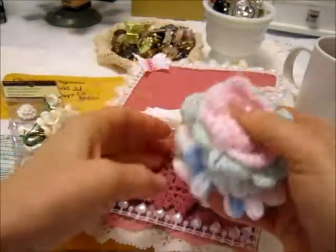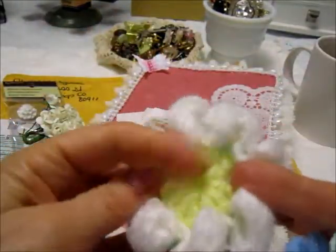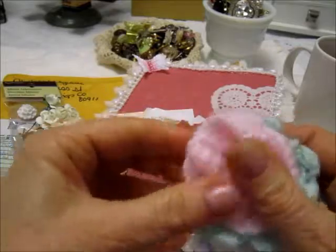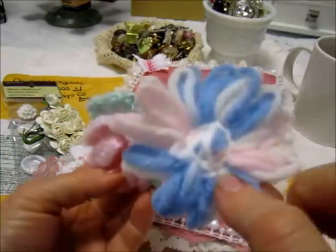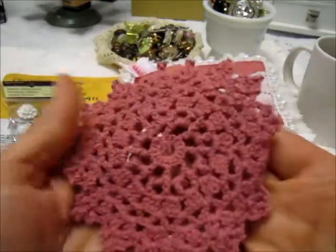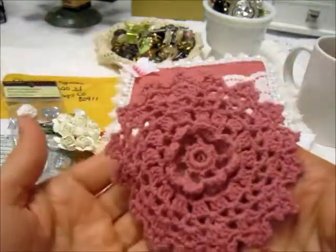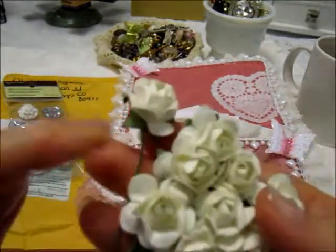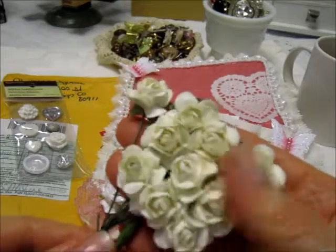And then crocheted flowers or knitted flowers. Not sure. I think this is knitting. So there's one, there's another one, and then this beautiful doily. Love the color of that. And some flowers, and I've already used a couple in a project.